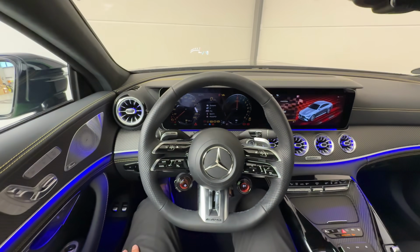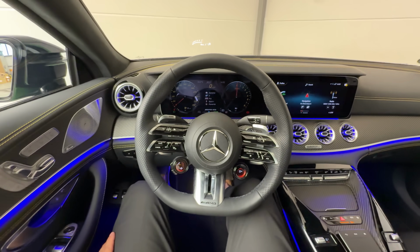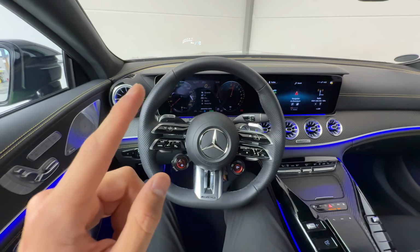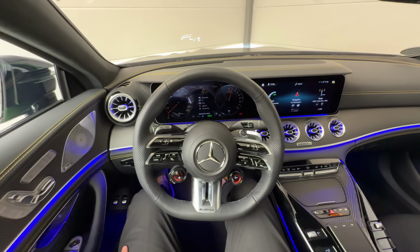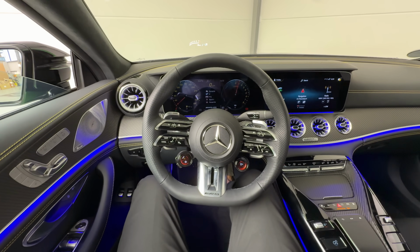Let me just switch it to Sport Plus and start it right away for you. 3, 2, 1. Okay. This one, to be honest, being the 2023 model year car, is not as loud as the latest one. So I have to defend AMG at this point. This is one of the first batches. Let me just show you the sound of this one. 3, 2, 1.